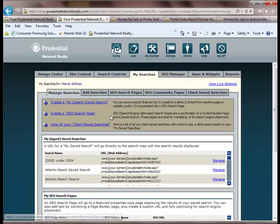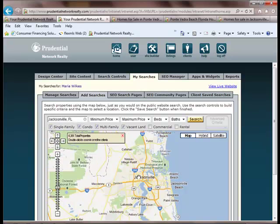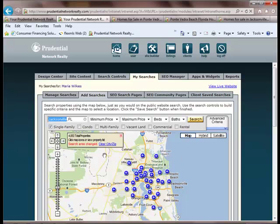Okay, the next thing I want to do is create my saved search. Click on your Create a Saved Search link. If I were building a page that showed historic homes in St. Augustine or historic homes in Jacksonville, then the search here would be Jacksonville. And depending upon the location, you may want to have a single family home search and then create a condo search or a vacant land search. Now, once I've narrowed it down a bit, you'll see that the Advanced Criteria button has shown. I click on that button, and it will then take me to the Advanced Search Criteria.